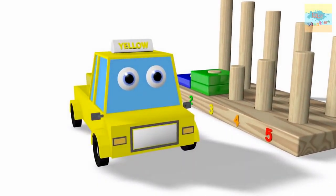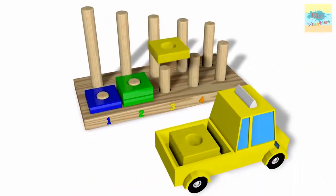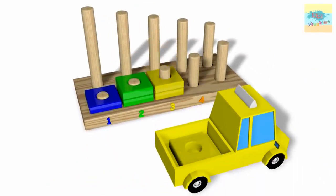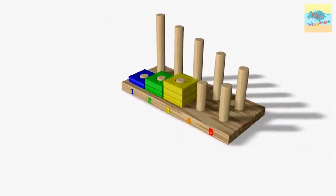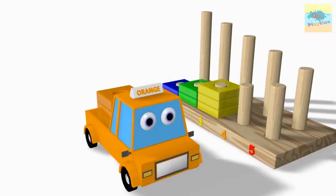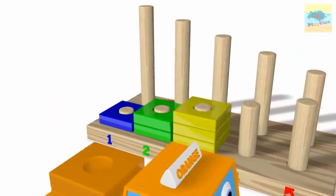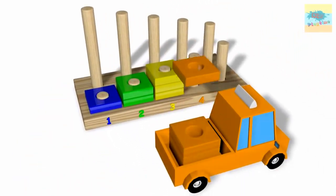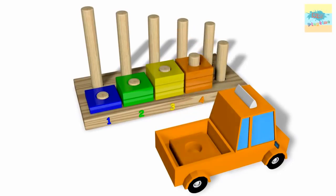What color is this? Yellow. Wow. One. Two. Three. What color is this? Orange. Wow. One. Two. Three. Four.